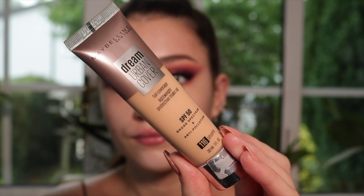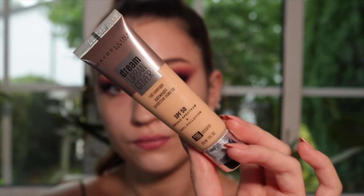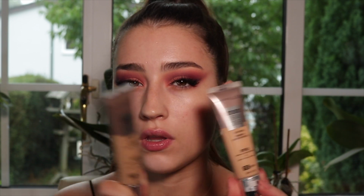Okay, so for foundation, I've been obsessed with one from Maybelline, which is obviously a super inexpensive brand. And this is the Dream Urban Cover Full Coverage Lightweight Foundation. I've actually got this in 2 shades at the moment because I've got a little bit of a fake tan on. So I think I'm going to mix these 2 shades that I have to create my perfect shade. I have the shades 116 Sesame and 220 Natural Beige.